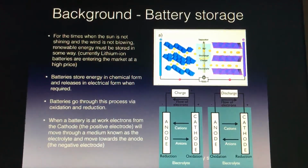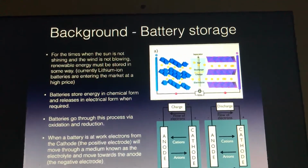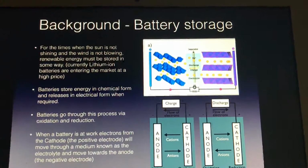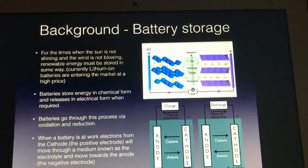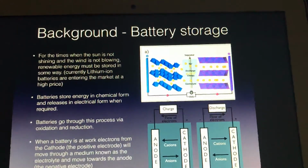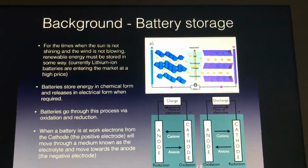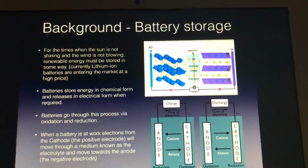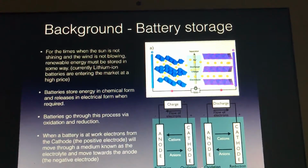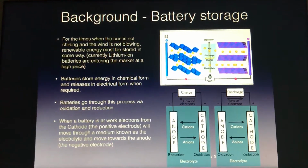So moving into battery storage, the reason we need battery storage is for what I just mentioned, because the sun is not always shining, the wind's not always blowing. These renewable energy sources need to be stored. So when it's not occurring, the sun isn't shining or the wind isn't blowing, we can access this energy still. So currently, lithium-ion batteries are on the market. So a lot of people have heard of Tesla batteries. But they're quite expensive, so a lot of people can't afford them currently. And they're not exactly environmentally friendly.